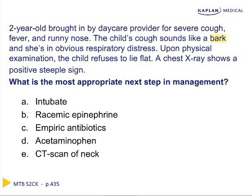A barking-like cough is actually a pretty pathognomonic sign for some respiratory infections in children, as is the steeple sign on chest x-ray. And as for the indications of severity, we're told that this child's in obvious respiratory distress and that they refuse to lie down, meaning at rest, this child's in trouble. So with the barking cough and the steeple sign, we have a diagnosis of croup. And knowing that this is croup, the answer is B, racemic epinephrine.